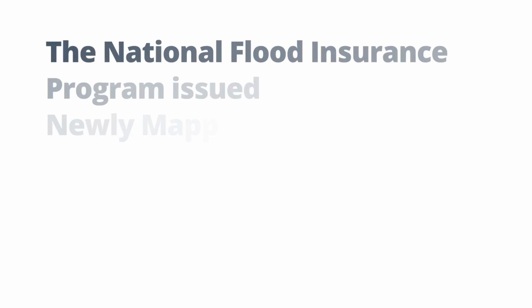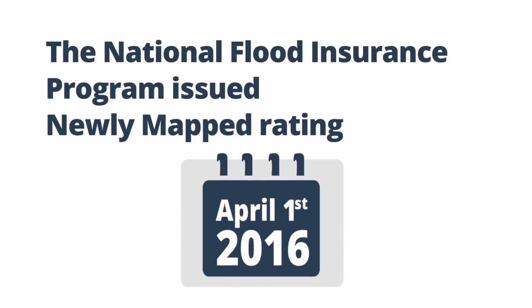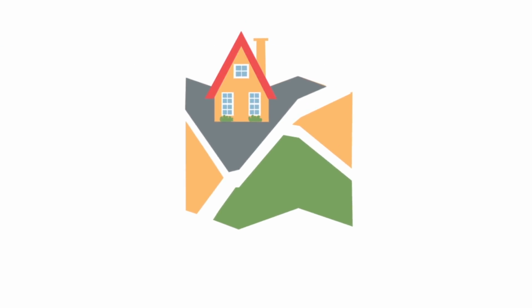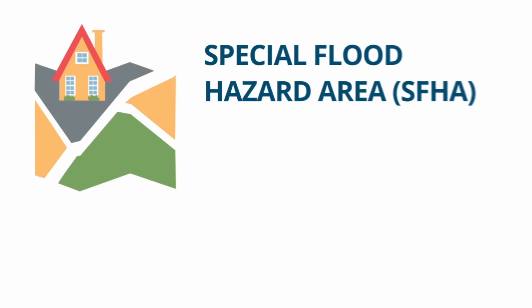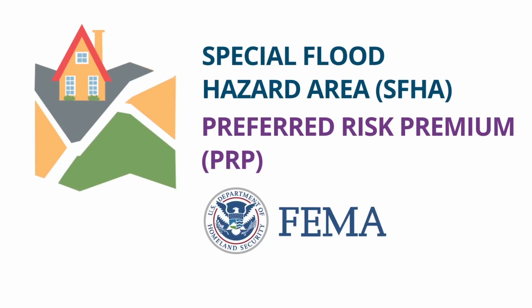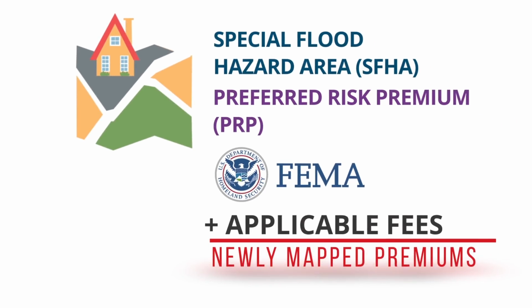The National Flood Insurance Program, NFIP, issued newly mapped rating effective April 1, 2016. Properties newly mapped into a Special Flood Hazard Area, or SFHA, also known as high-risk flood zones, will use the Preferred Risk Premium (PRP) base rate that is multiplied by a value determined by FEMA, called the multiplier, plus applicable fees and surcharges to determine newly mapped premiums.